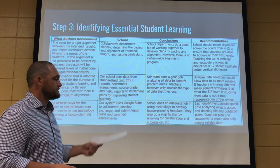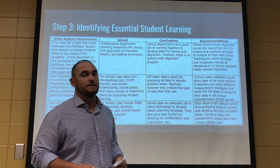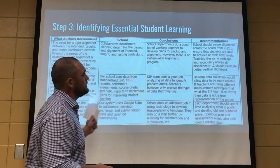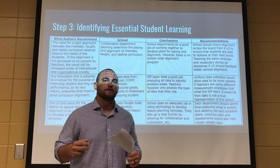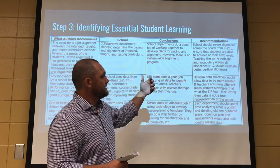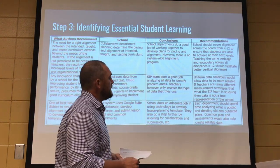Our system actually uses the Google Suite to help collaborate, develop, exchange, and submit lesson plans, and to use common assessments as well. We recommend, to fall more in line with the book, that schools should ensure alignment across the board. What we do is just 9 through 12. The district should take more charge of going K through 12 to make sure that the same verbiage and vocabulary across all disciplines would help facilitate student learning as they go from one year to the next.